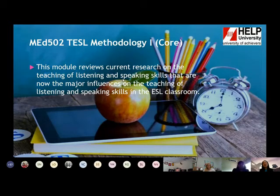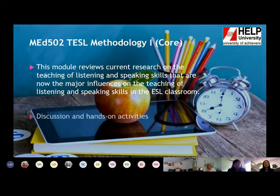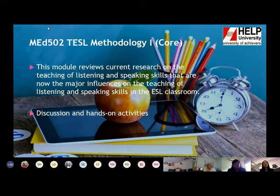And then in the coming months, usually students will have to take another core module, which is TESOL methodology 2, in which they will do reading and writing skills, looking into the research and practice of these 2 skills. And at the postgraduate level, our students do not just look into the teaching and learning practice of English, but we also emphasize the importance of research on these aspects of TESOL. And as I mentioned, there will be lots of discussion and hands-on activities during the module. So we will make it very interactive, between the students and also between the students and the lecturer.